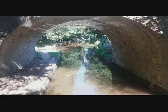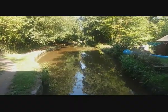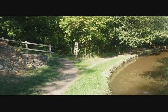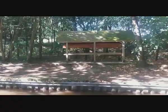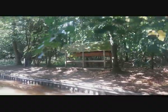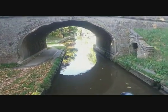I think this is very pretty. These are the little sheds that have the timber in it for blocking the canal off if there's a breach, and you can block it off at both ends and drain the canal to fix the breach, because they do happen. Not another bridge.